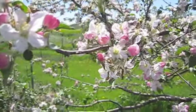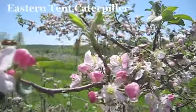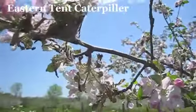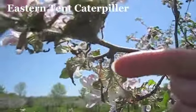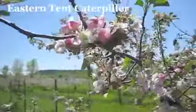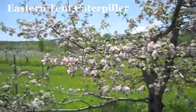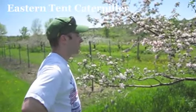Now what are we looking at here, Nick? This is the eastern tent caterpillar. It's a moth that in the springtime like this actively feeds on the foliage of trees, all sorts of trees. You can find them in any tree that you might have at home, oak, maple, apple, birch, really anything they'll feed on actively, and they'll just destroy all the leaves until they get bigger and then turn into the moths.